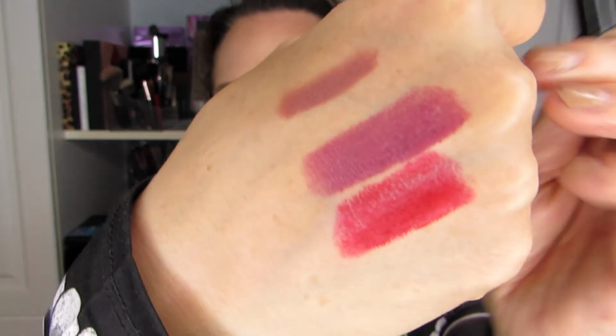And do they have different names? Yeah, so the red one was a matte, and this one is a cream. And it's a more mauvey pinky color. Ooh, I like the texture of this one. So there it is right there. So those are the two official lipsticks that I will be working with, but I also have a sample set.